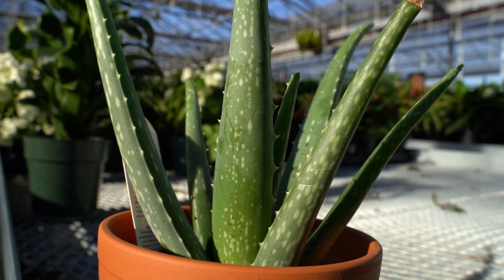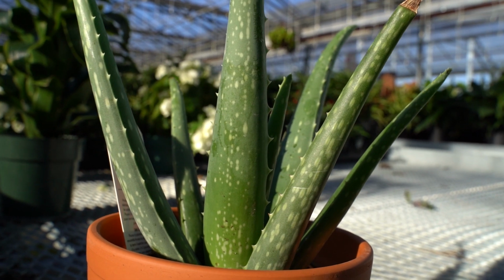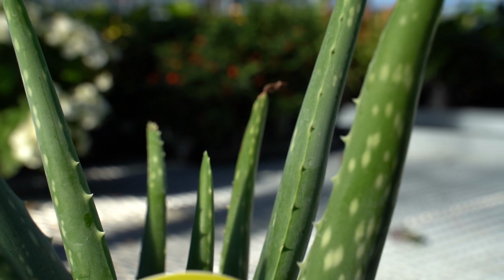Next up, we have the aloe plant. Now, you've probably heard of aloe having its own health benefits when it comes to sunburns, the gel inside jam-packed with vitamins, and very good for your skin.